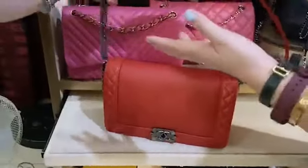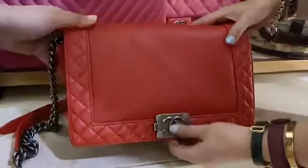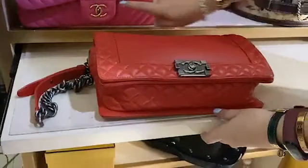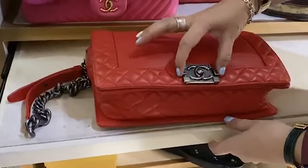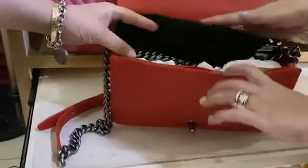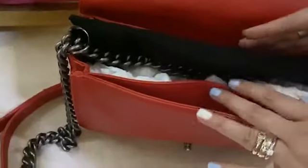But actually, it's not. It's, I think, what they call ruthenium. Yes. The material is ruthenium. And the way the closure will open. Chanel has different closures. The double C, the Le Boy ruthenium closure. You open it by pressing the sides. Magre-release. Then you open.